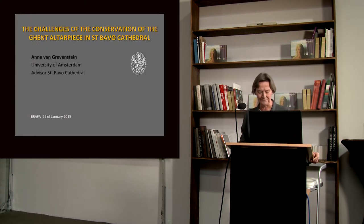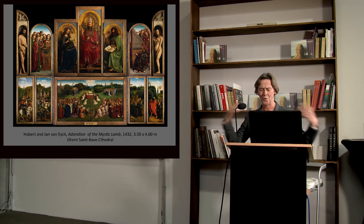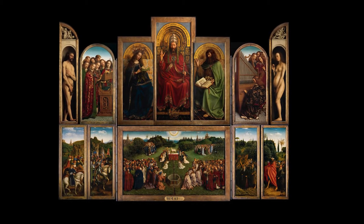About the Ghent altarpiece, we all know it. We all know it from recent information in the press. It is dated 1432, the brothers van Eyck, Hubert and Jan, and the measurements are absolutely incredible. If you open the altarpiece, it's 4.60 meters broad and 3.50 meters high. So it's bigger than the reproduction that you see there on the wall, and a reproduction of excellent quality, by the way.